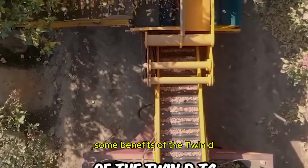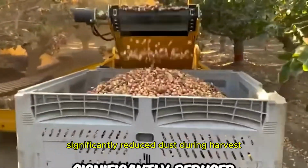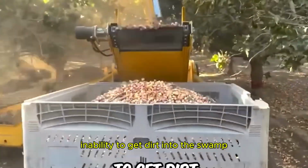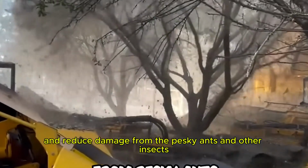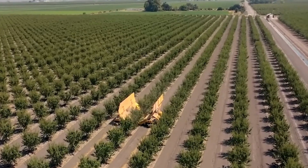Some benefits of the twin T4 shaker include significantly reduced dust during harvest, inability to get dirt into the swath, reduced harvesting costs, and reduced damage from the pesky ants and other insects.